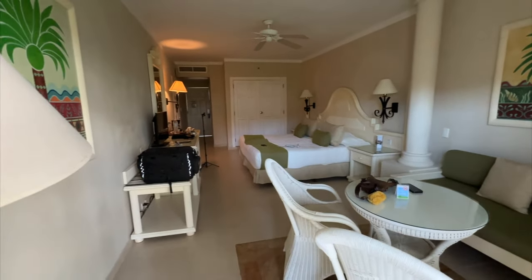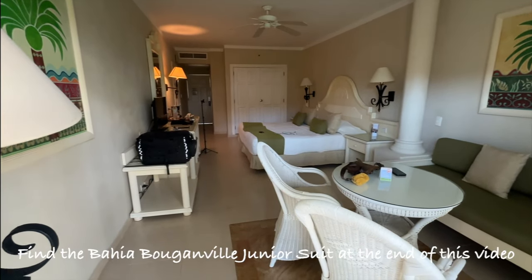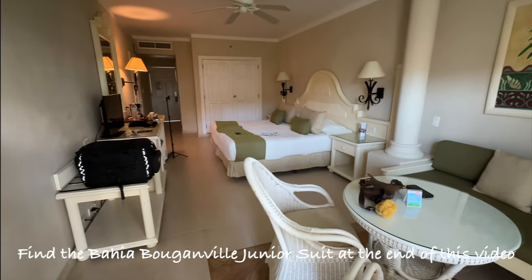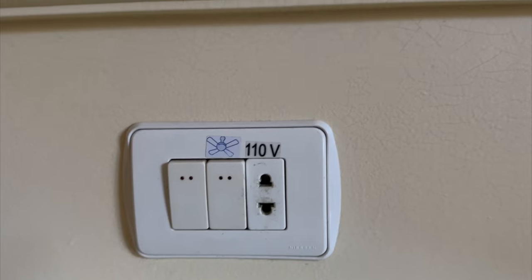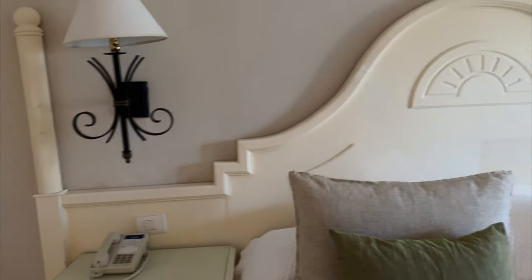I can also show you a junior suite in the adults only section, as I have friends staying over there and they're nice enough to show me their room. But first of all, let me show you a little bit of the resort. There are not too many sockets here. They are all 110. If you come from Europe, you need an adapter, and there is no USB one, so make sure that you bring yours.